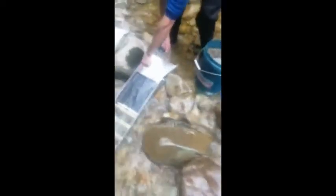More tailings there. Oh, gold in there. Oh, gold. Look at it all. They're everywhere. And look at that.